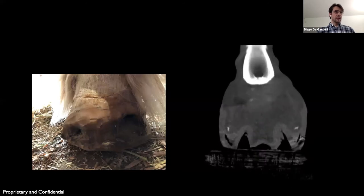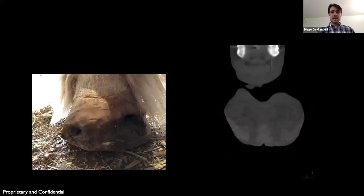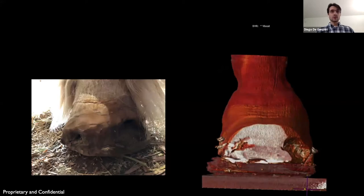And we found that's very helpful for us, and especially for our farriers, to determine how far back those tracts go, or how far back or proximal we have to debride those hoof walls on those horses.